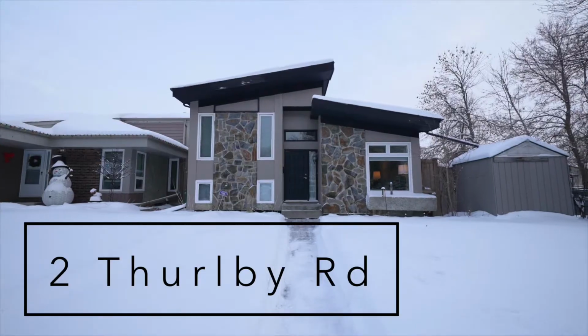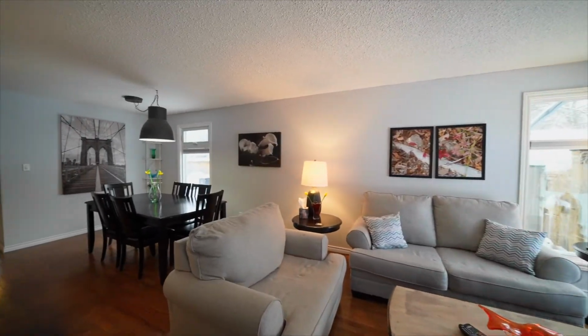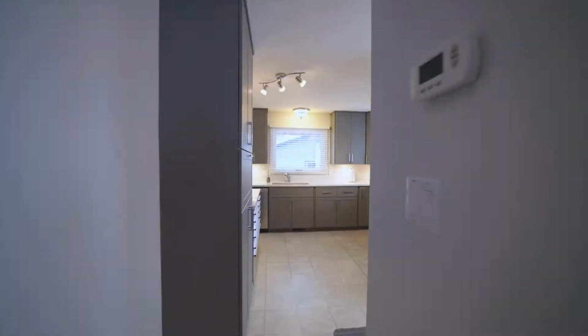Today I'm in Sun Valley at my newest listing, 2 Thurlby Road. This four-level split is over 1,600 square feet with three bedrooms and three full bathrooms. Some notable features include hardwood flooring, an updated kitchen, shingles, AC, and so much more.